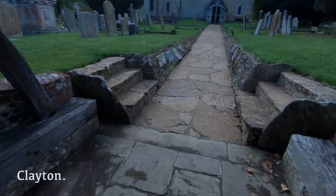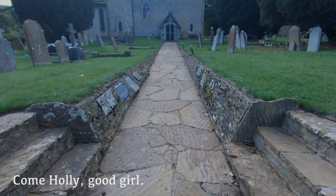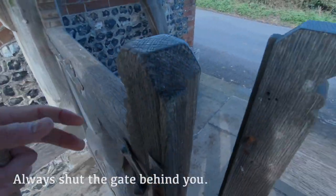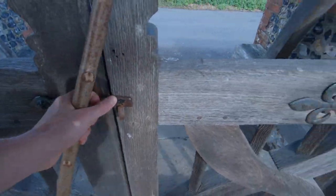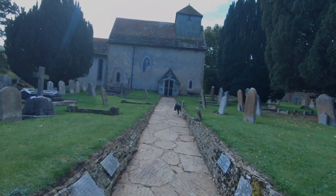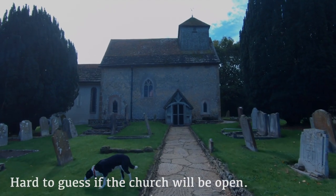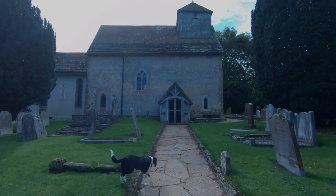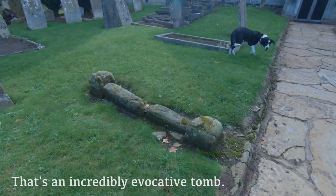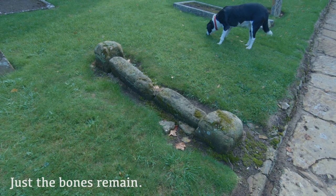Clayton. Come, Holly. Good girl. Want to shut the gate behind you? Here we are. Hard to guess if the church will be open. Wow, that's an incredibly evocative tomb. Just the bones remain.